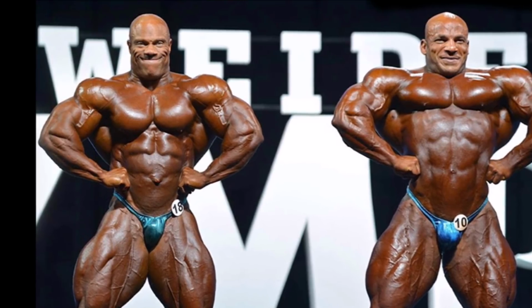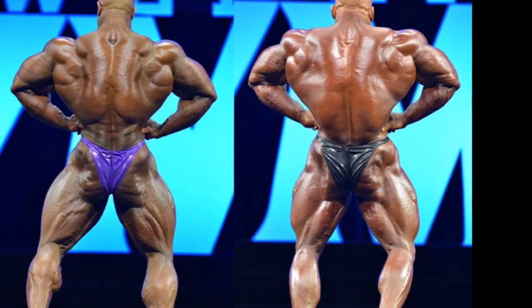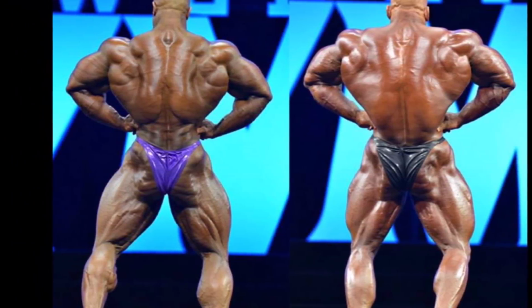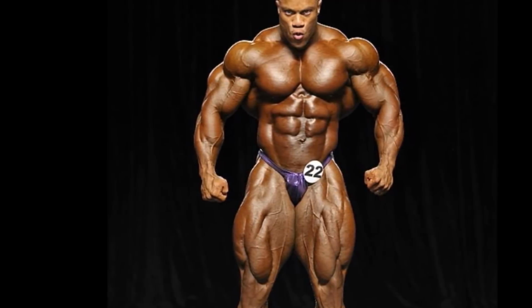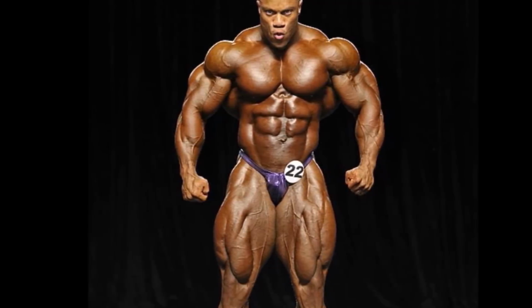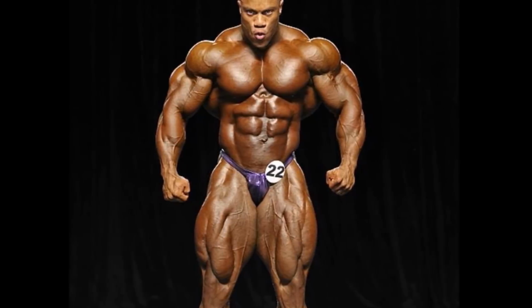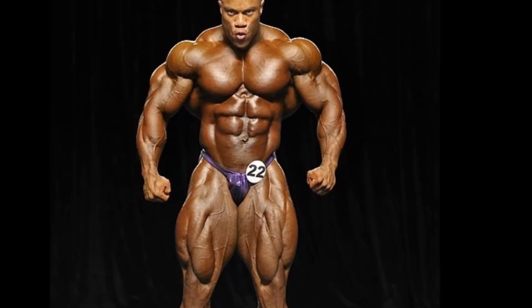We want to see a depleted, smaller, downsized Phil Heath, because I've said this before many times, and I've seen a lot of fans say this as well: 2010, 2011 Phil Heath was one of the best versions of Phil Heath we ever saw, and he was significantly smaller than he is as of recently. Go back and look at pictures of Phil from the 2011 Olympia. He's damn near a perfect bodybuilder. There's no criticism that you could even really have of Phil Heath back then.